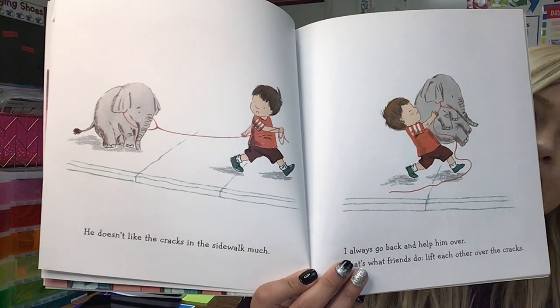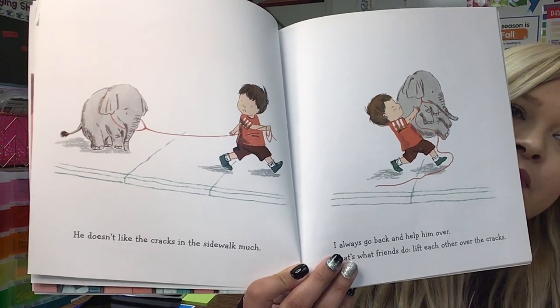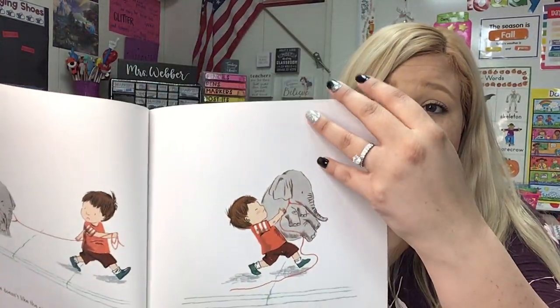Oh, look, he doesn't want to step on the cracks. He's afraid, and so he's picking him up. I mean, that kid must be very strong because I would imagine a baby elephant to still weigh a lot.